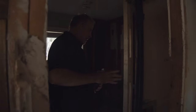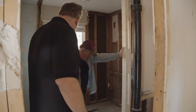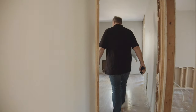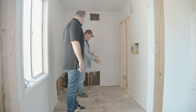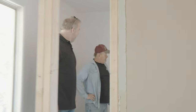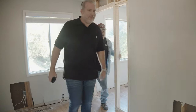And then he's moving this entrance. Or hey, no. Put the vanity right here and I won't have to do any changes. And they have the toilet over there though. Is that okay with you? Yeah, that's fine. Shower, toilet, vanity. How wide do you want this? 36 inches inside? I think maybe 40. You got plenty of room? Yeah. I'd say 40, toilet, vanity. That's easy.